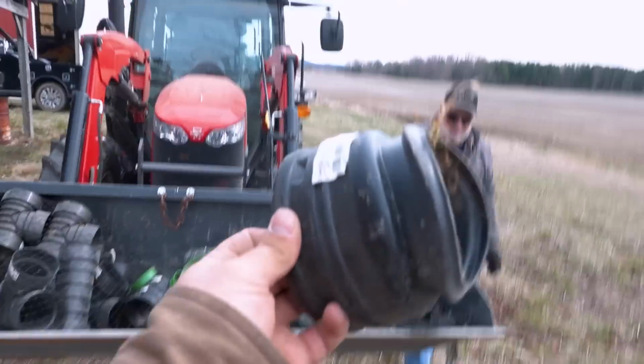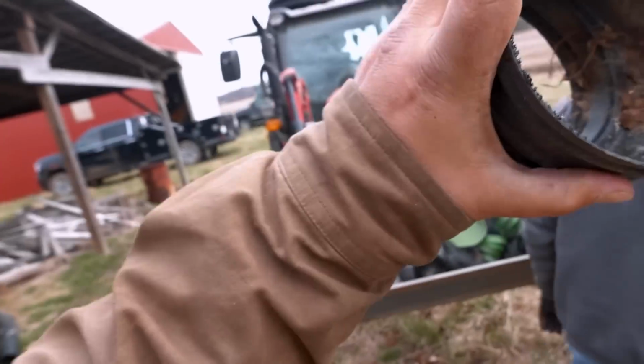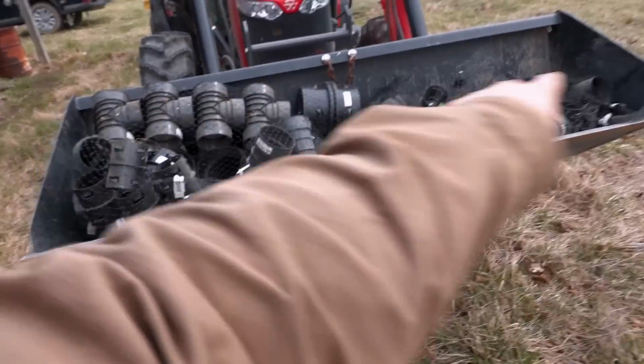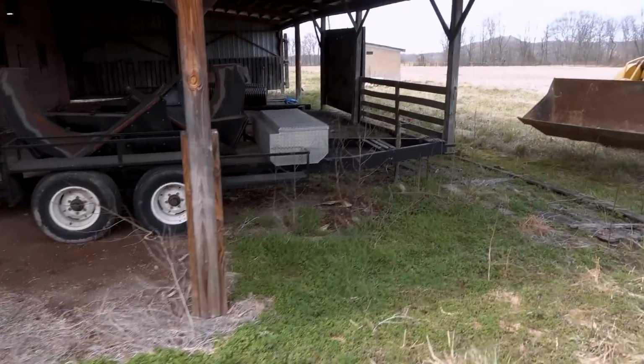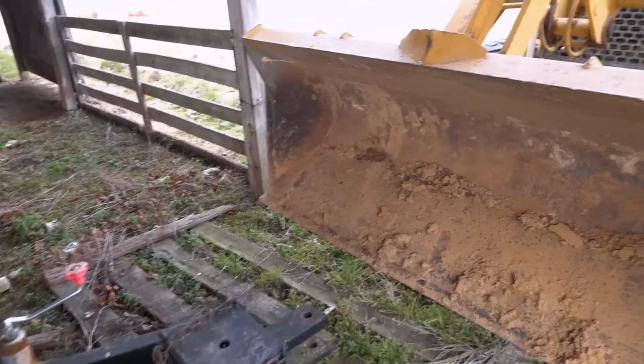So these are fittings. These are what connect the pipe to tile. This will connect our 4-inch laterals to our mains. That's important. We need those. So this trailer here is actually an old spray trailer, but we use it for tile boots now. Pull it out of here.